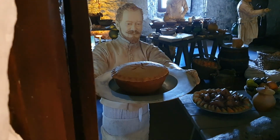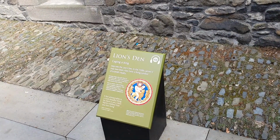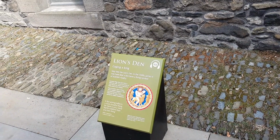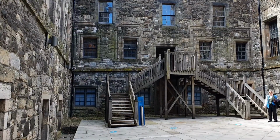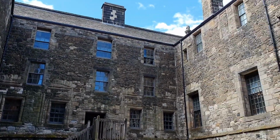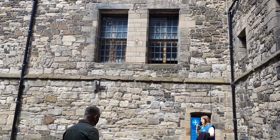Would you like a pie? Gave lions. James V may have kept the lion here. A living symbol of Scottish royalty. That's right. That's the lion's den.